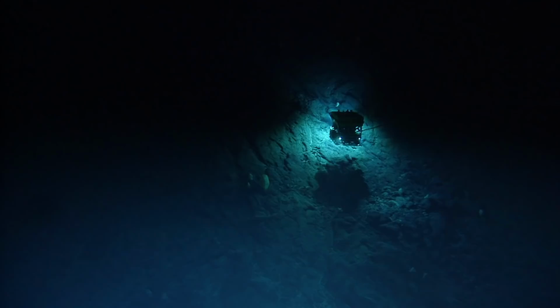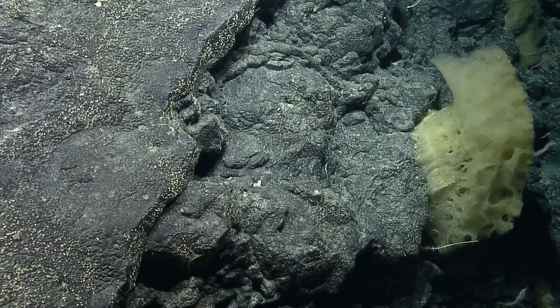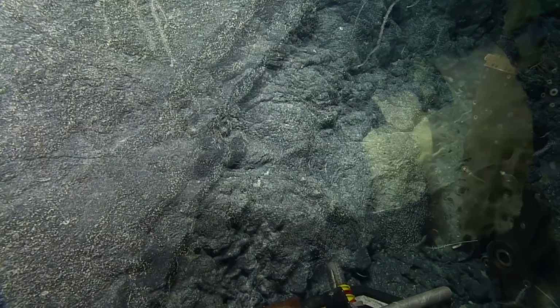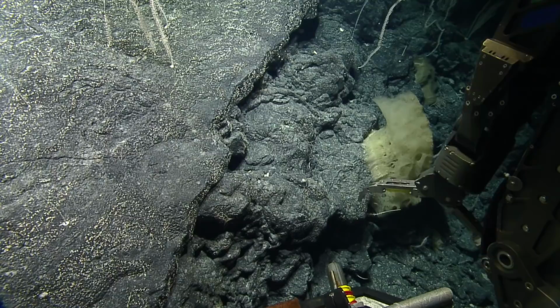If we could get a good whole colony zoom on this one, and we want to see how it's attached as well. What is going on here? This is a new observation for, actually, as far as I know, the Pacific, not just the monument. So this has never been seen before? I have never seen it before, and I've looked at a lot of video across the Pacific. The only thing is it looks similar to something in the Atlantic. That's all I can say.